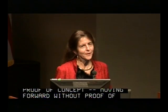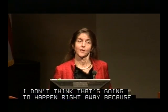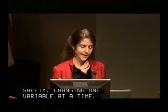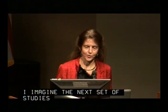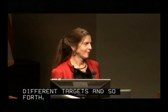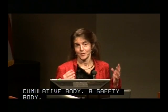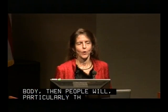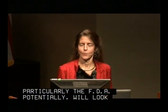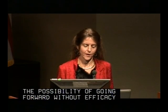My prediction, I don't think that's going to happen right away, because this field is still very new. We're still cautiously moving forward, looking at safety, changing one variable at a time. I imagine the next set of studies will use different viral vectors, different genes, different targets, and so forth. And I think once there's a cumulative body, a safety body, then people, particularly the FDA potentially, will look at the possibility of going forward without efficacy in a more encouraging light.